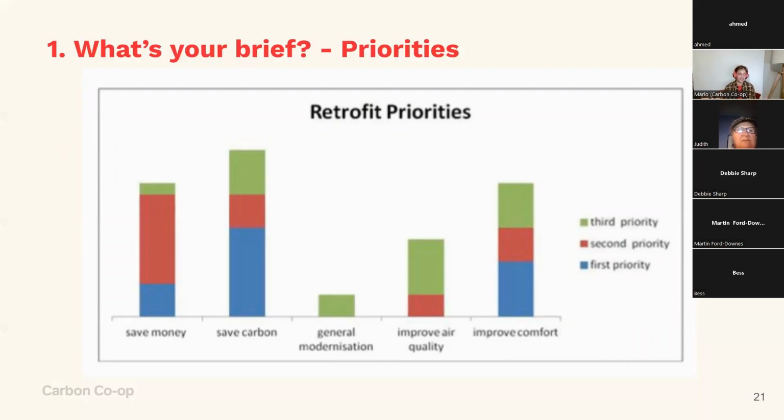So first priority, you can see in the blue bars, has been saving carbon. And that might be slightly because they're interacting with Carbon Co-op as well, and that particular group of people, but that has been the main motivation for being involved in this work previously. And then improving comfort is still above saving money as the first priority. In terms of second priority, that's where we see saving money is quite a big one for people. I guess it's that understanding that there are various benefits to a retrofit, as well as just saving money, the thing that people focus on a lot of the time.